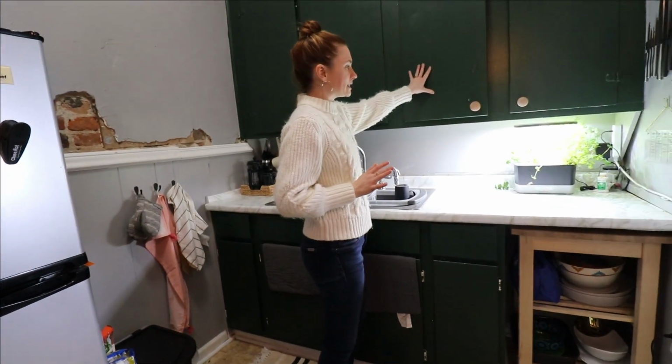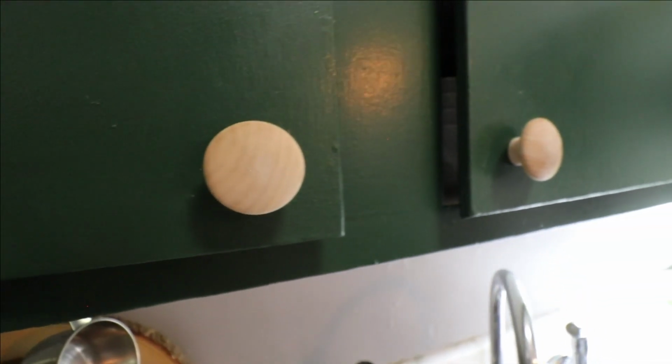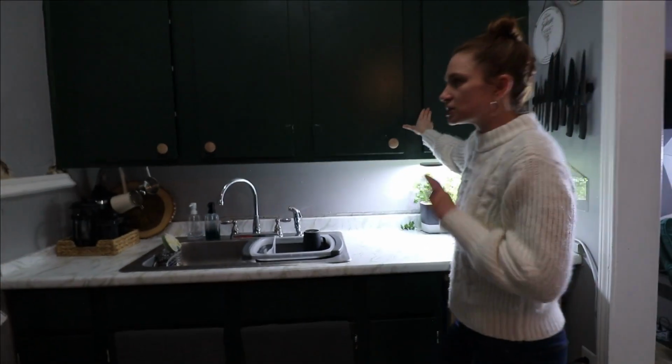So we actually painted these green. There's a theme through the house if you didn't notice, green, and we added a contact paper. This was a robin's egg blue when we moved in. We really just painted these.